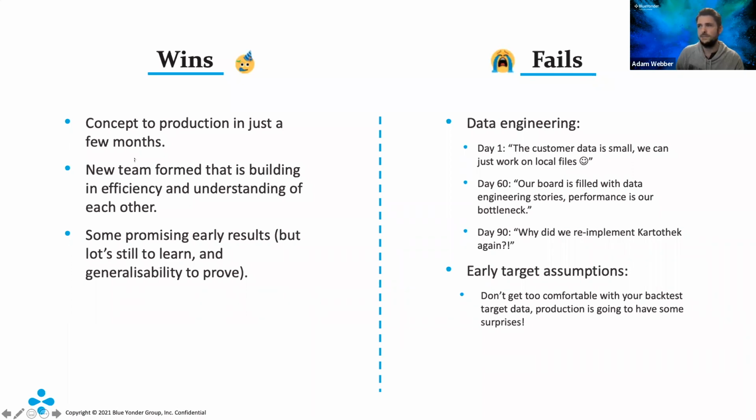We formed a new team. This is not to be underestimated, how hard it is to get a new team together and to come up to an efficient standard. And we got some promising early results, which I mentioned: the MAD improvement, 20%. But there's lots to learn and lots to generalize.